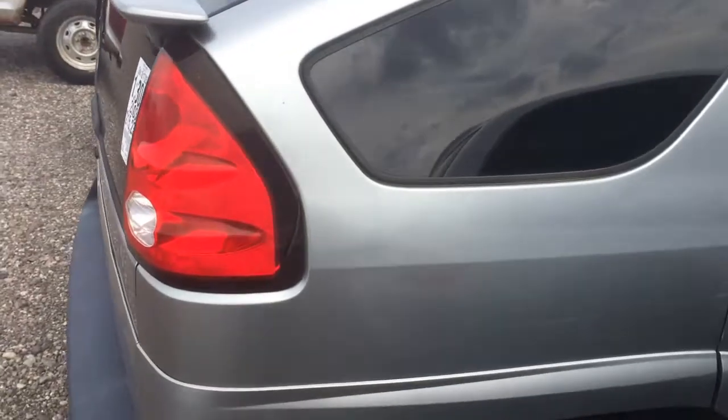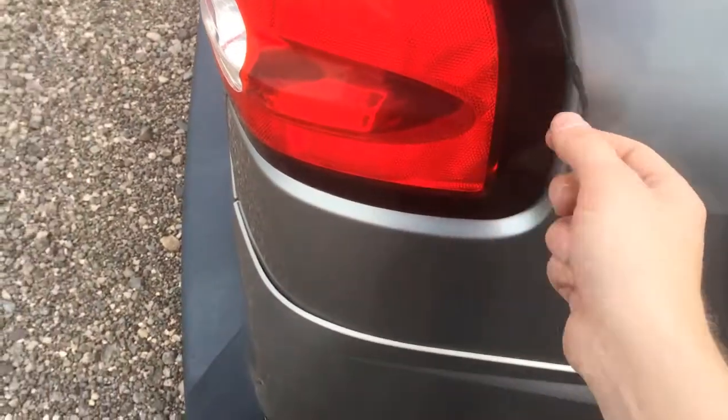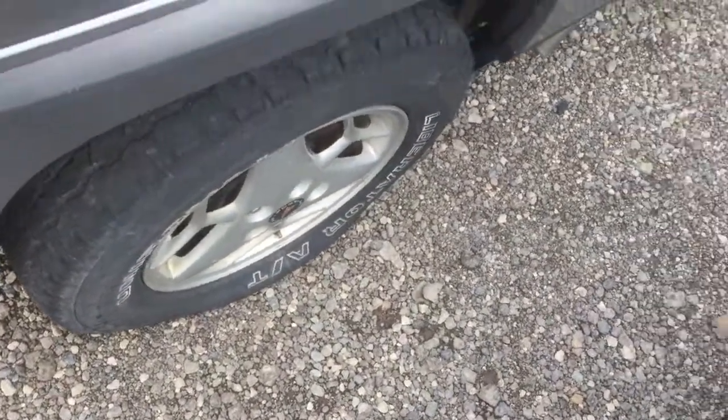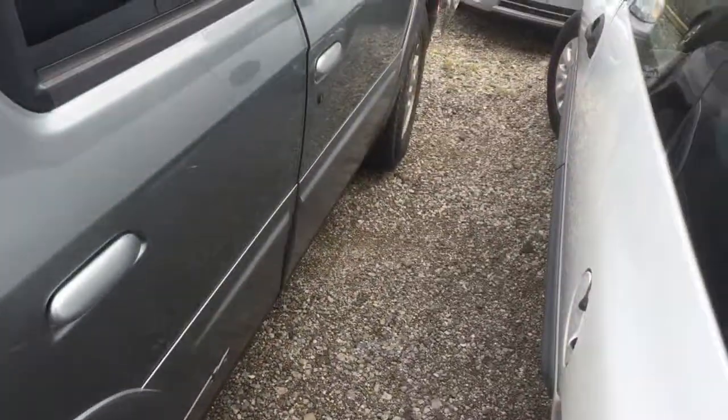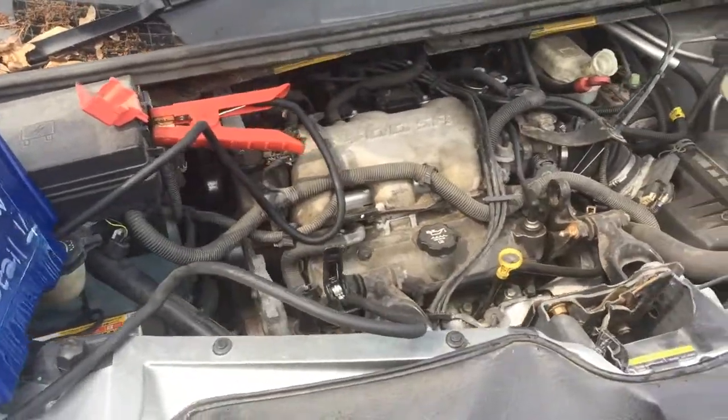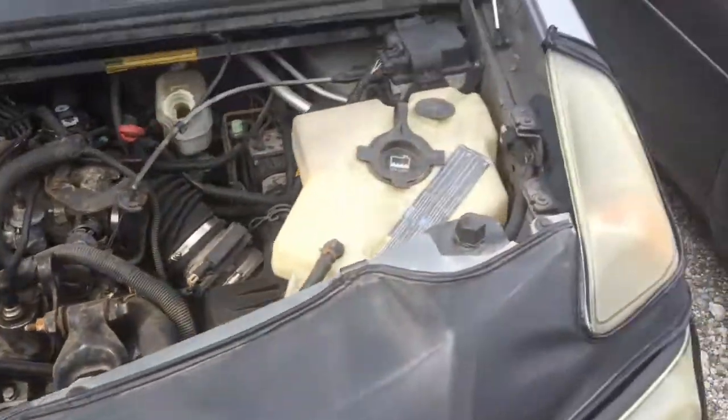But obviously the Aztek was my main reason for this video. Peeling tires flat. Poor girl. Well, I obtained the jumper box. Hopefully this works out okay. So I guess we are gonna find out how good this thing runs. Alright, so I had connection. I guess we're gonna go ahead and give this a try.